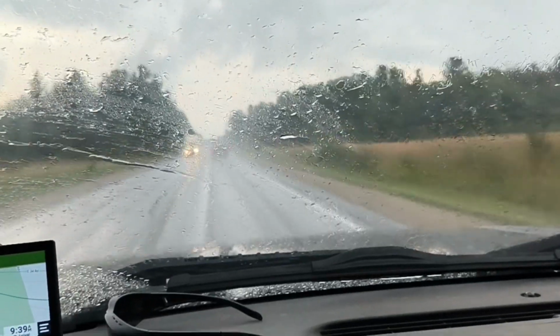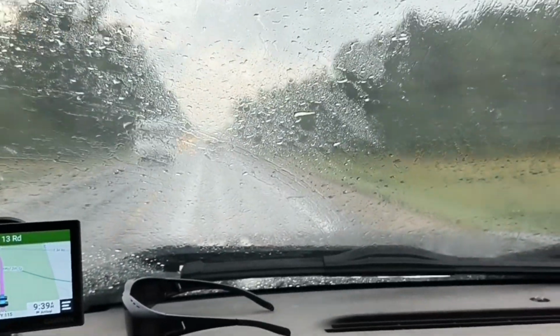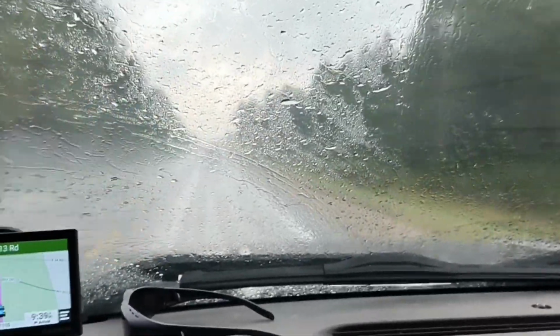Splash, splash, my truck's getting a bath. Cruising outside a Cadillac. Alright, stopped raining for a bit. We're back at the Mesix Cemetery.